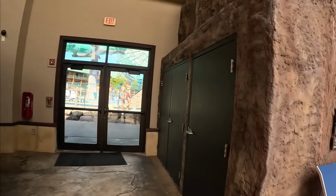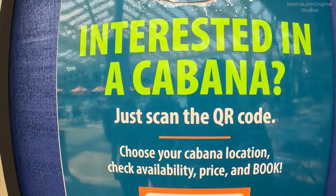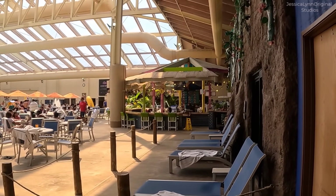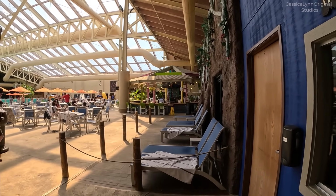If you're interested in a cabana, you can scan this code, go ahead and find out prices and everything like that. Now, for those adults without kids, this is the coolest place. Right over here is Margarita's indoor-outdoor swim-up bar. One side you can actually just walk up to the bar and enjoy. The other side, it's actually a full pool that goes outside.